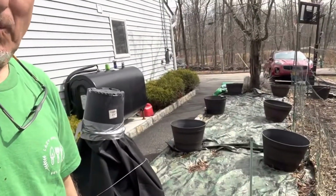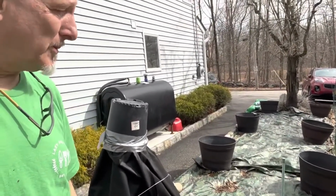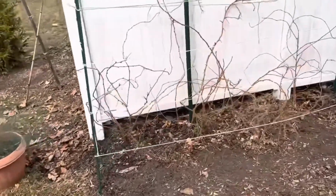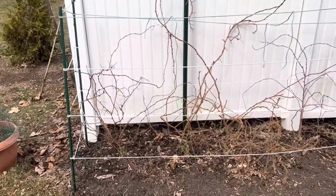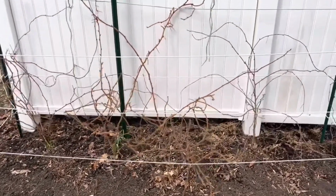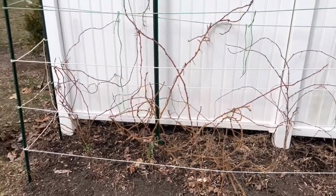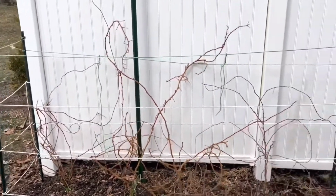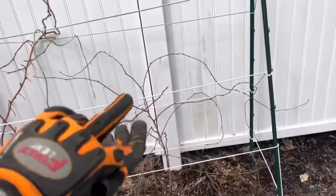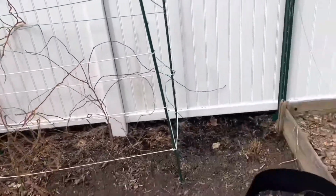And then this is where I had the wildflowers. I'm gonna keep that tarp for a little while longer. So let me show you how I did everything. So here's where I started my bare root raspberries. Last year, they grew pretty nice. We didn't get any berries, so I'm hoping we'll get some berries this year. I built a little string trellis around it. I'm going to put some cross pieces going across, hold them up a little better.